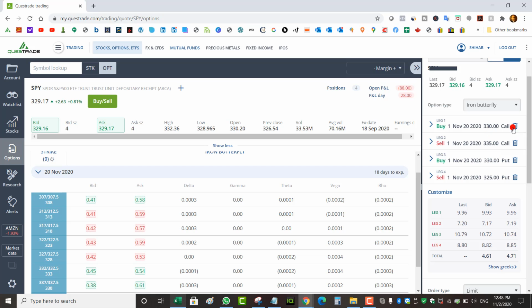So my net credit from all these options from this whole trade will be $2 come expiry. I paid $4.70. I'll be able to close this whole trade for $2. So I still lost money, but I lost only $2.70 instead of losing the full $4.70. So that's if SPY is at 332 come expiry.